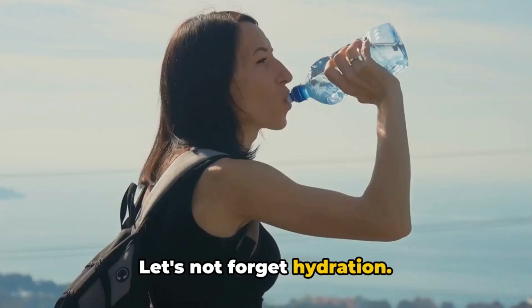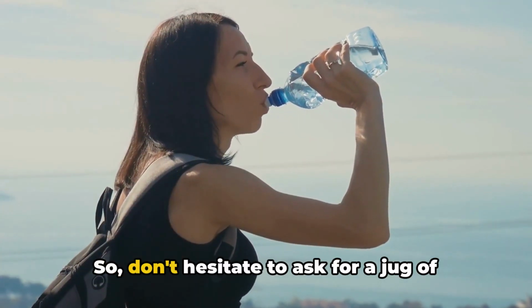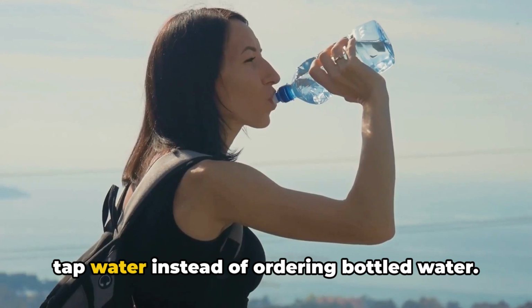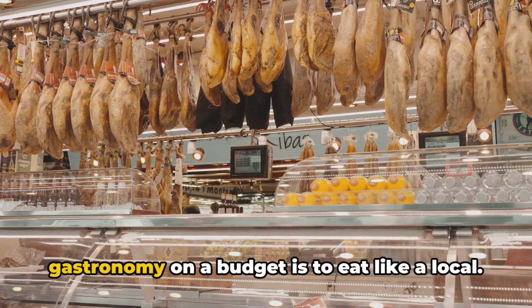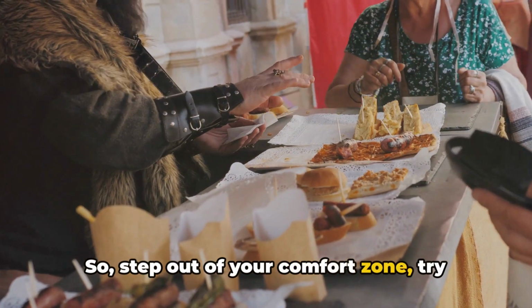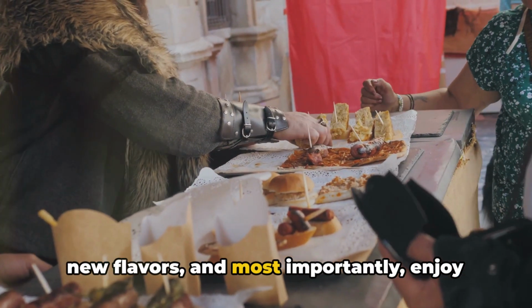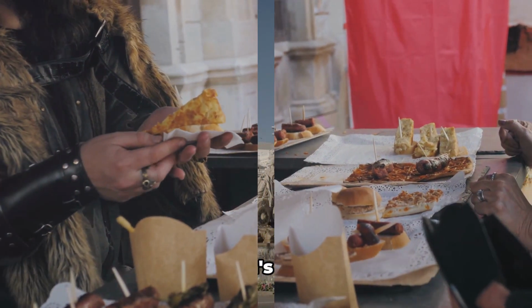Let's not forget hydration. In Spain, drinking water is usually free in restaurants. So don't hesitate to ask for a jug of tap water instead of ordering bottled water. Remember, the key to enjoying Spain's gastronomy on a budget is to eat like a local. So step out of your comfort zone, try new flavors, and most importantly, enjoy the journey. Because after all, isn't that what travel is all about?